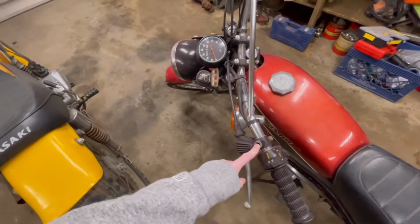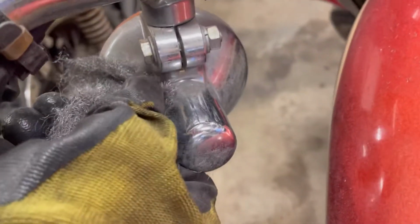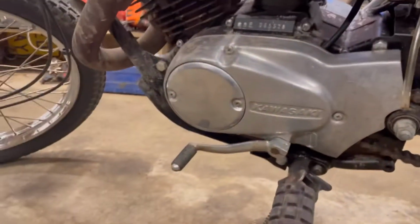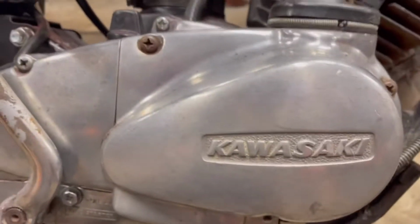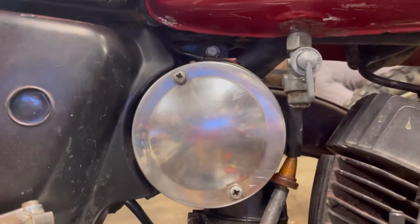Don't know if we have mirrors or not. We'll have to see. Right now I'm just polishing up all the little chrome parts here. See how dirty that is? Take some steel wool, and that shines it right up. Just like that. So next will be this guy right here. I already did the other side and it's looking pretty good. There's a little scuff right there that I can't get off, but that's looking pretty shiny.